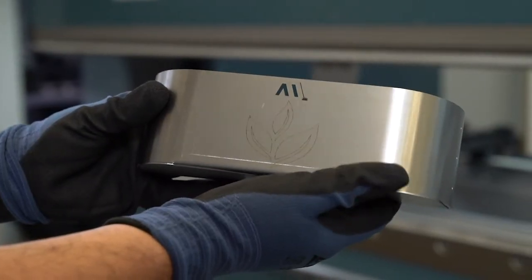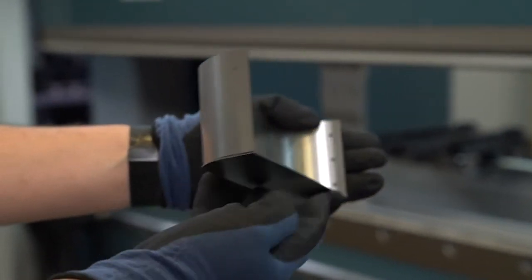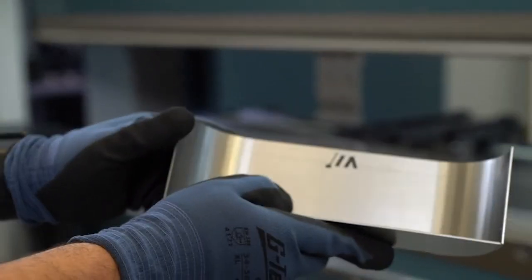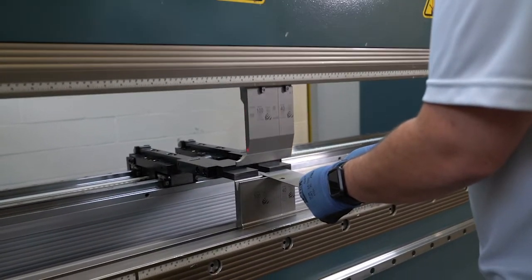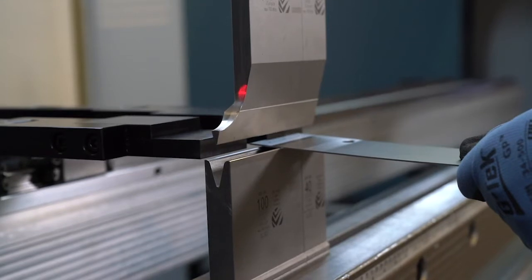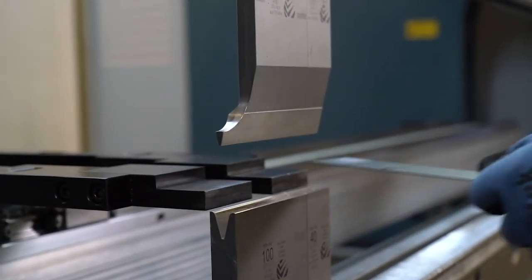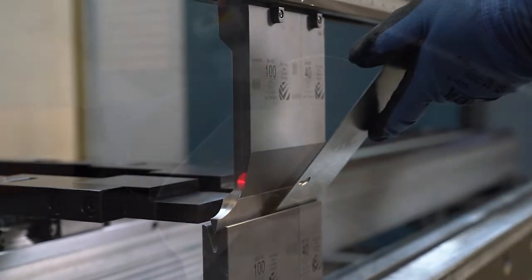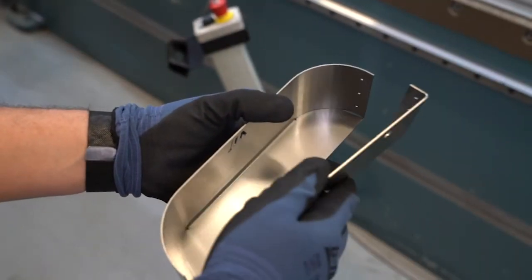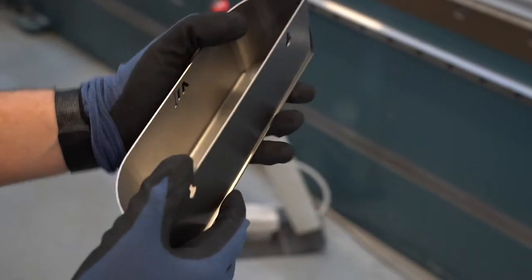Because this part was simulated in software, I knew it would work out. You can see how the radius lines up perfectly with that final radius cut on the bottom. Very difficult to do. Moving on to our next part, we're just going to go with a bit of an acute angle here to fit in. You can see the accuracy required to match the bump bending to that acute angle. Snaps right in. It's actually amazing.